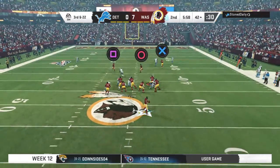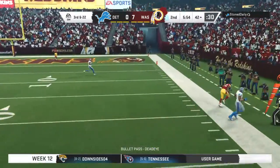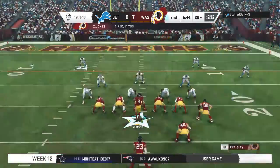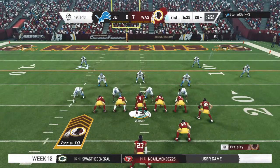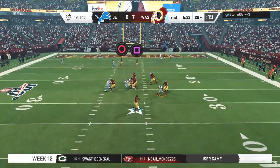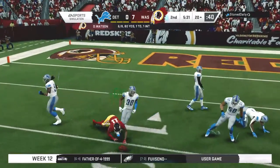Third and long. It's Watson. It's caught. Jones. And down to the 20 he'll go before heading out of bounds. A well-executed 22-yard gain. Back to throw, Watson. And that's going to be incomplete.